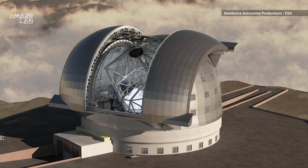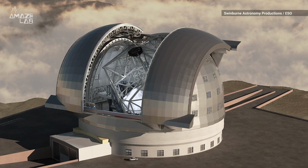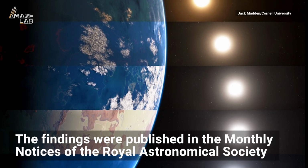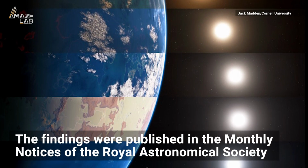Researchers say future observatories like the Extremely Large Telescope will allow them to test their climate predictions. The findings were published in the journal Monthly Notices of the Royal Astronomical Society.